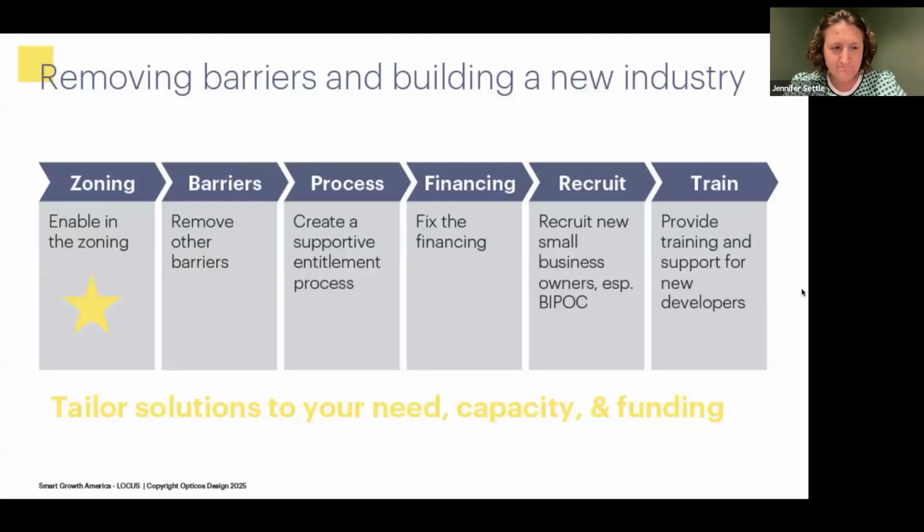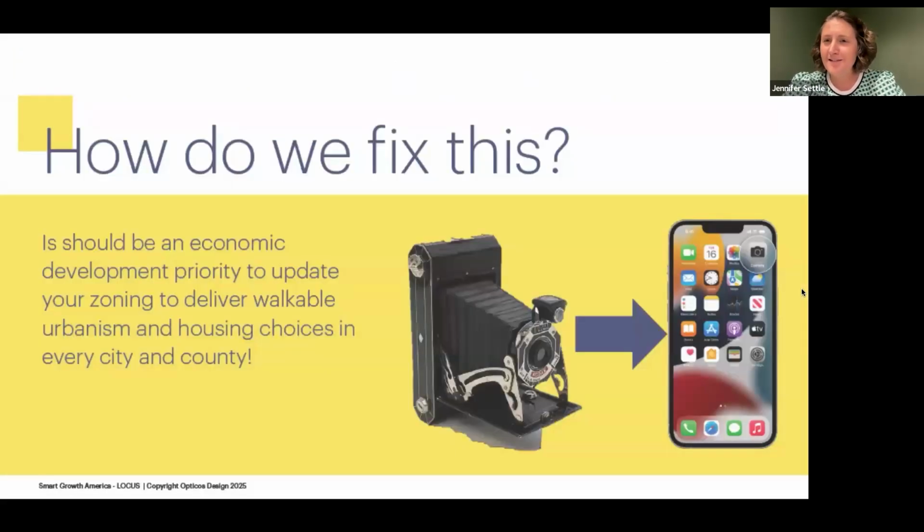Next slide. We like to make the point that zoning is a 100-year-old operating system, right? It was conceived in that same year that this old camera was developed. And that's definitely not how we take pictures anymore. So why are we using the same outdated models to regulate what happens to our cities, right? So many of these great projects aren't allowed in our systems, and our construction industry, our development industry has changed over time, but our zoning tends to be lacking and is based in sort of outdated models.